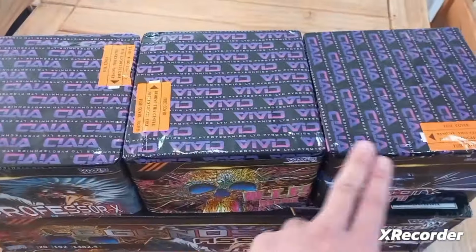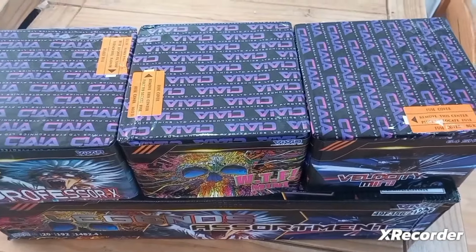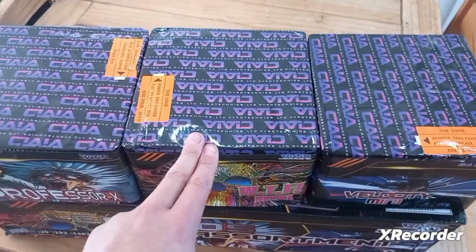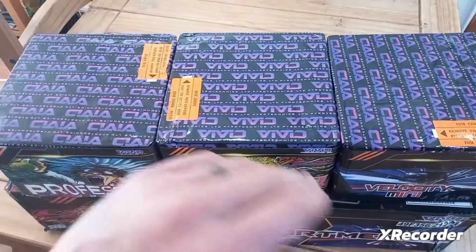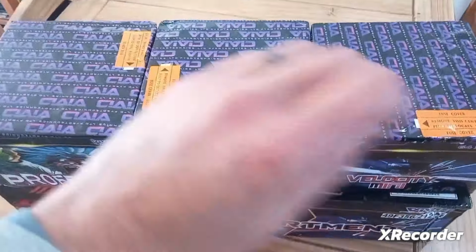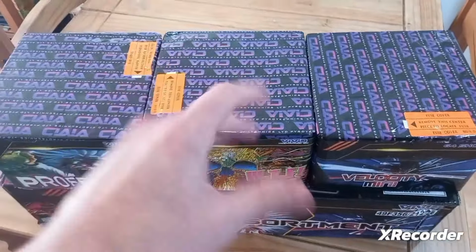This one is a combination of both, really, but you're going to get to see this in the footage that we're going to see in a moment. Medium sort of firing pattern, a little bit of colour, and a finale, but all of them contain some great effects, from glittering stars, strobes, comets, bangs, palms and tails. Guys, I need to stop waffling on, don't I? You can tell I'm excited.